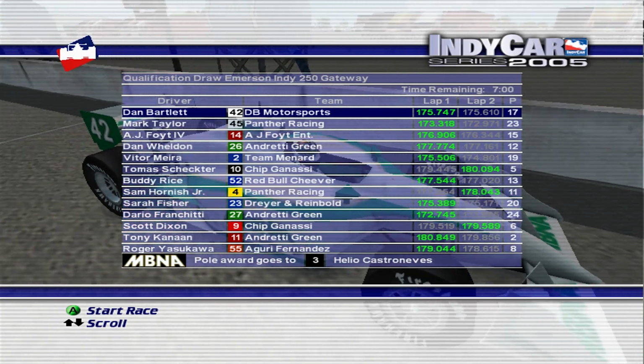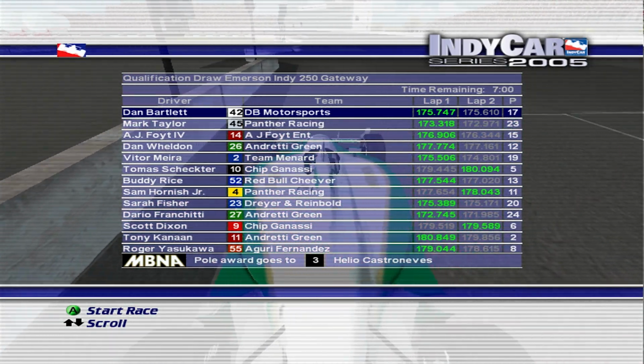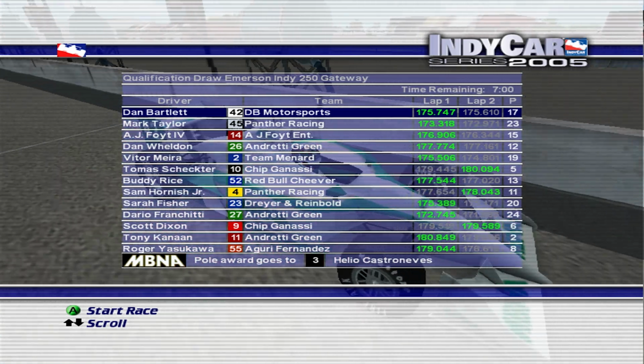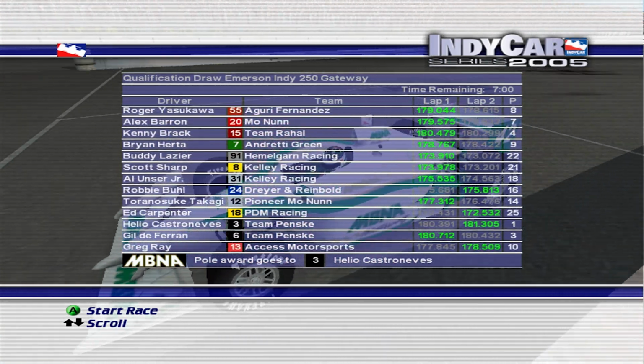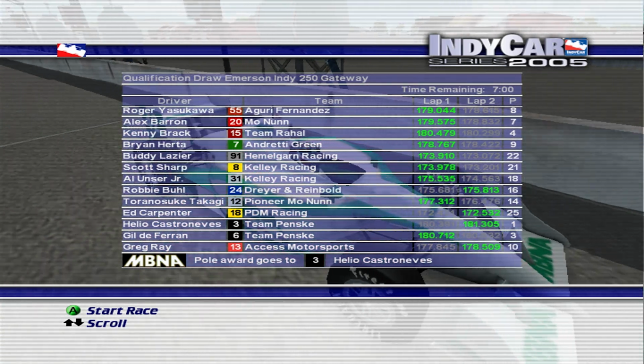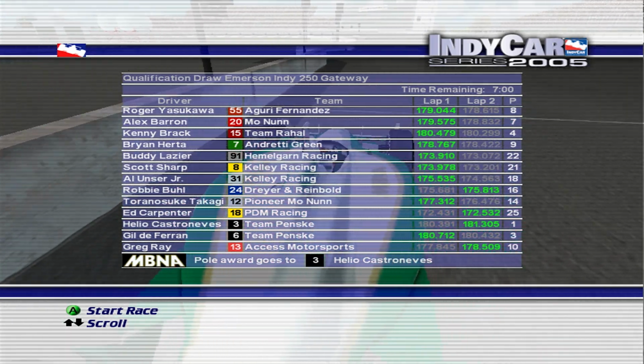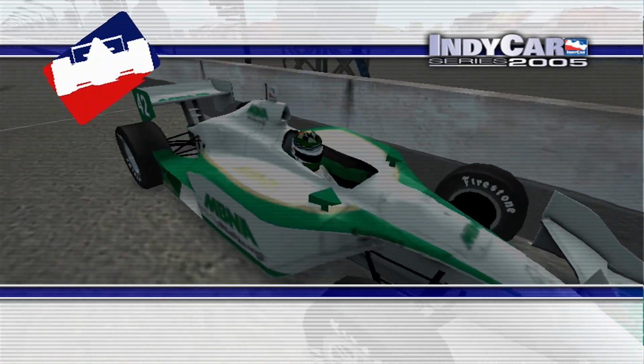So that run puts you in 17th. Oh yeah, not good at all. So, 175.7 was our fastest speed. Who was on pole position? That would be Helio Castroneves, 181.3. The late, great Gil de Ferran is going to be starting in 3rd. Yeah, this is going to be an absolute mess. But we'll try our best, I suppose.